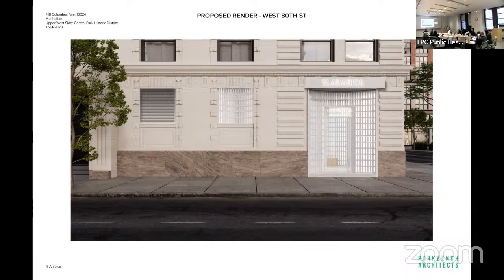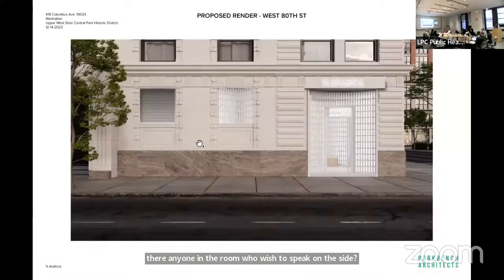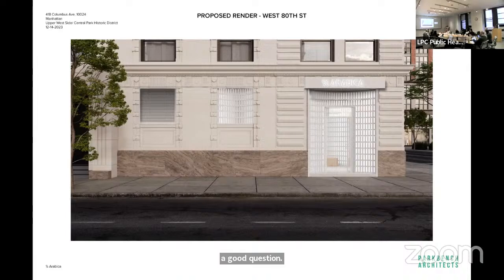Okay, is there anyone in the room that wishes to speak on this item? Oh, yes, Commissioner Jefferson. Like two entrances. That's a good question. I mean, they wanted ease of access into the space and it's all infill now. So we wanted to bring it back to the door that was there, and it's just an ease of access, I think, is their preference. Okay, and again, is there anyone in the room who wishes to speak on this item?